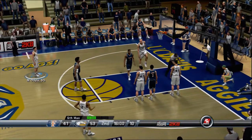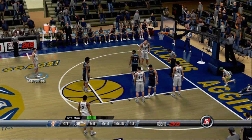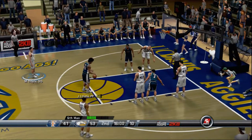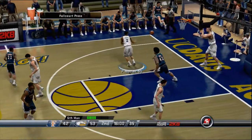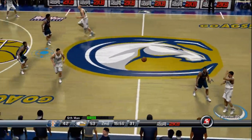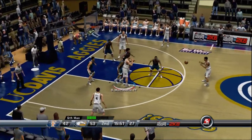And he makes the first. That run certainly helped. I don't know why they want to play a 2-3 zone. He gets them both. Jimenez inbounds the ball. Leads him with the pass. Marie.